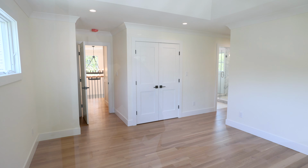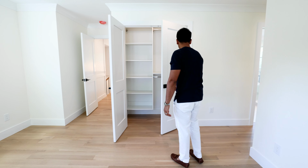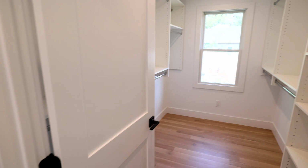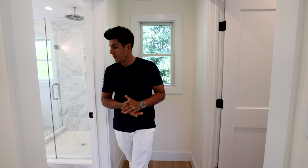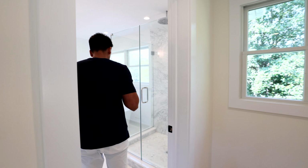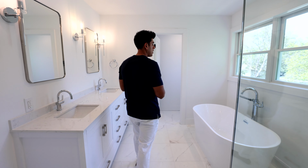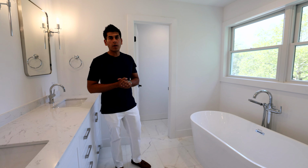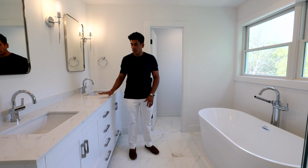We've got 2 closets. All of the closets have been fully finished. This is the smaller of the 2. And we've got a walk-in closet right here, which is also fully appointed. And we've got a nice big window and hi-hats in there, so it's not gonna be a dark tunnel. And check out this true marble, beautiful primary bath with soaking tub, custom tiled shower, built-in niche, rain head shower, handheld shower, double sink.